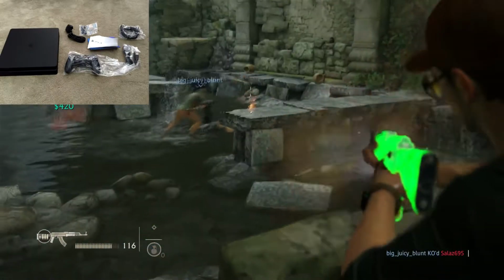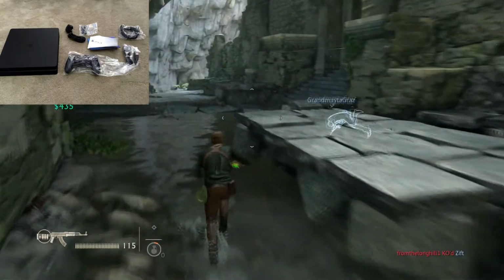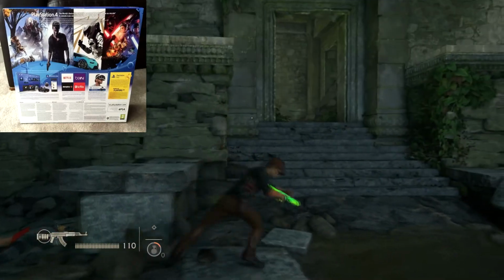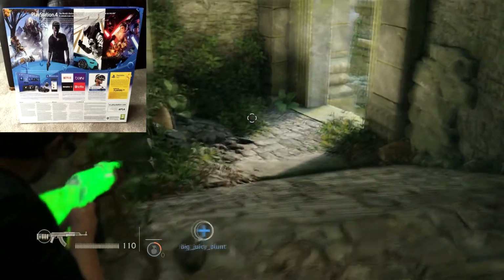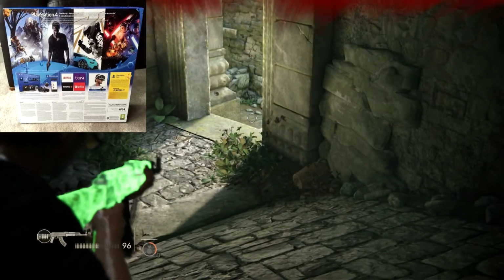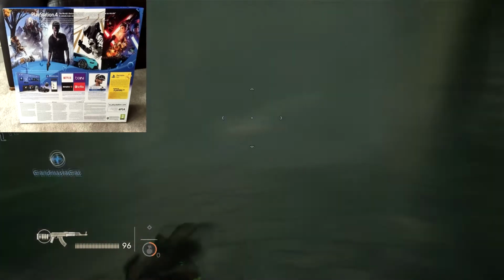I'm really not gonna see a spike in graphical difference for Uncharted 4, to be completely frank, because of the simple fact that Uncharted 4 came out before this whole new system, and there's probably not going to be too many exclusives. Maybe the new God of War will look a little bit better on this. But in all honesty, I'm not really concerned about graphical improvements. I'm more concerned about actual improvements in gameplay.